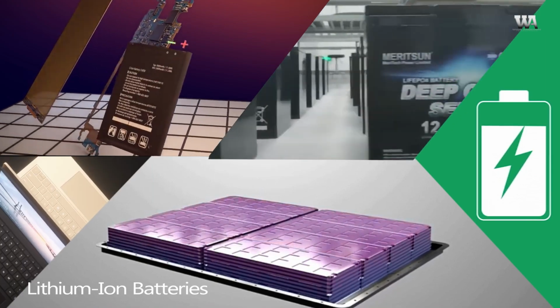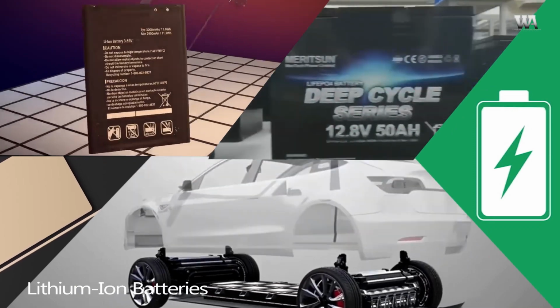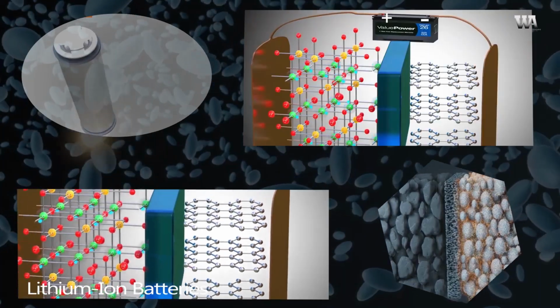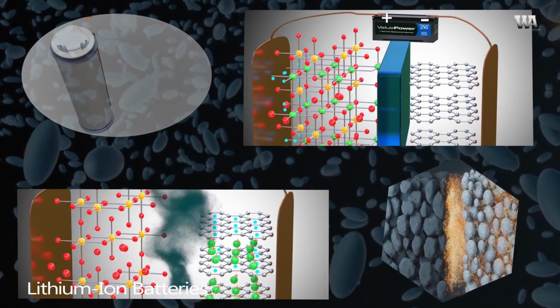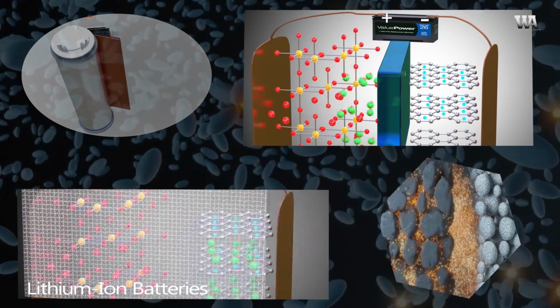Their ability to hold a charge for a long time and their quick charging capabilities make them a popular choice for many consumers. However, it's worth noting that lithium-ion batteries require careful handling and have some safety concerns, especially if damaged or mishandled.